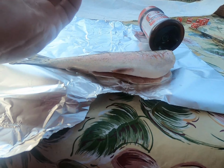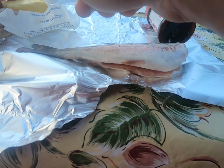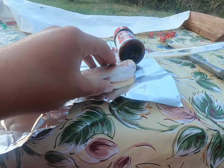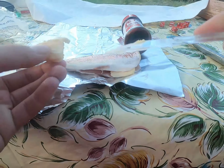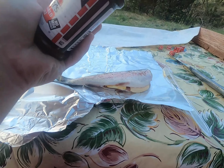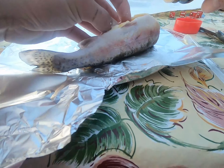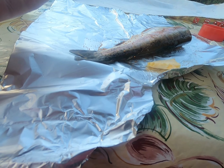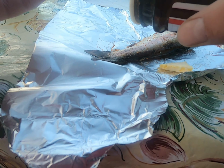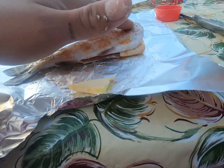What we're gonna do is take the butter, stuff this fish full of butter, and then put seasoning salt on the outside. Lift this guy up, put that guy right there. There's butter number one. There's butter number two. Now for the seasoning salt. All right, that's done.